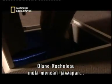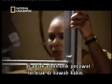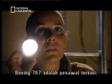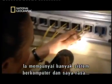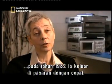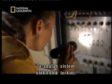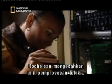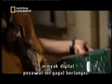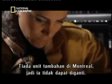Diane Rochelot begins looking for the answer to that question in the plane's sophisticated electronics bay, located beneath the cabin. The 767 was a newer type aircraft, and it did have a lot of computerized systems, and I guess back in 1982, these were coming onto the market at a fast rate, and they were newer types of electronic systems. Rochelot confirms that a computerized unit, the digital fuel gauge processor, had been malfunctioning on this plane. There was no spare in Montreal, so it couldn't be replaced.